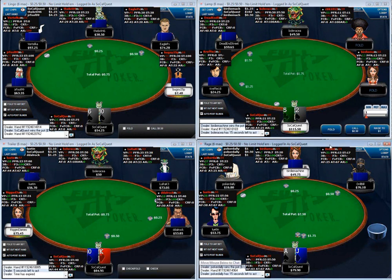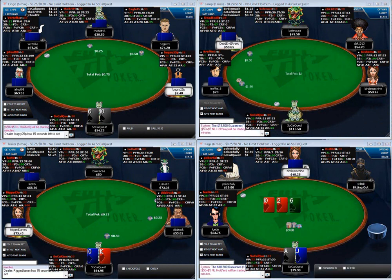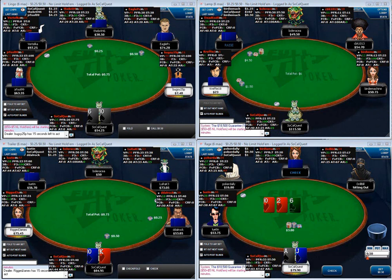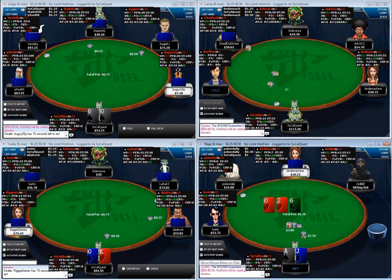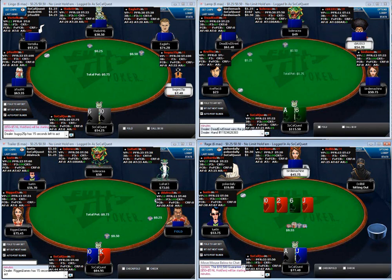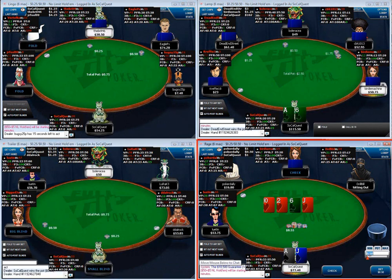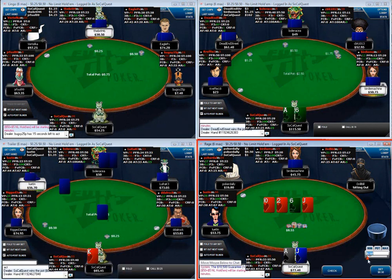Not super sure what he was thinking because the 9 wasn't a good card for me to continue barreling. Most players at $15 just kind of check fold when they do fire in a 3-bet pot. And he didn't have much equity against anything, so I'm not really sure about his play. Actually, I am sure. I just don't think it was very good.